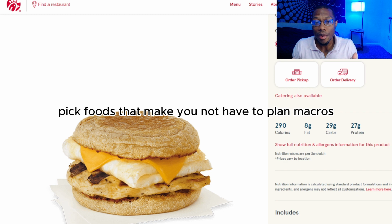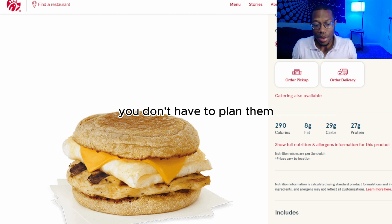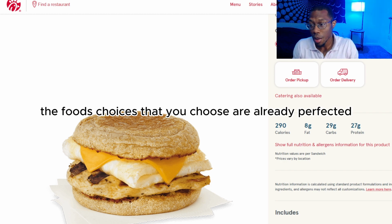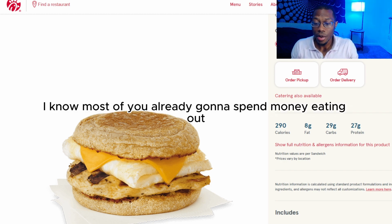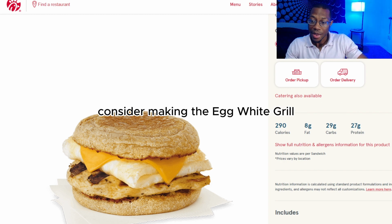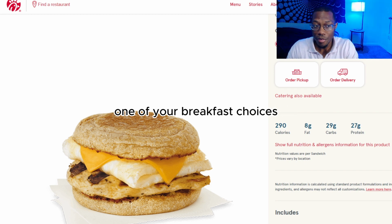Pick foods that make you not have to plan macros that well. You don't have to plan them and make them perfect yourself when the food choices that you choose are already perfected. I know most people are already going to spend money eating out anyway. So if you do it, consider making the egg white grill one of your breakfast choices.